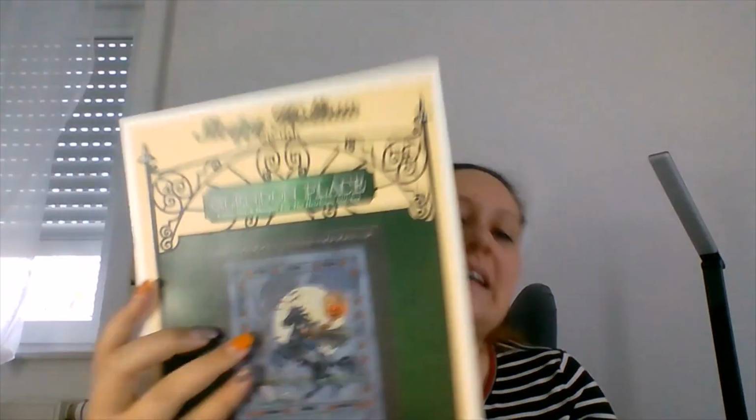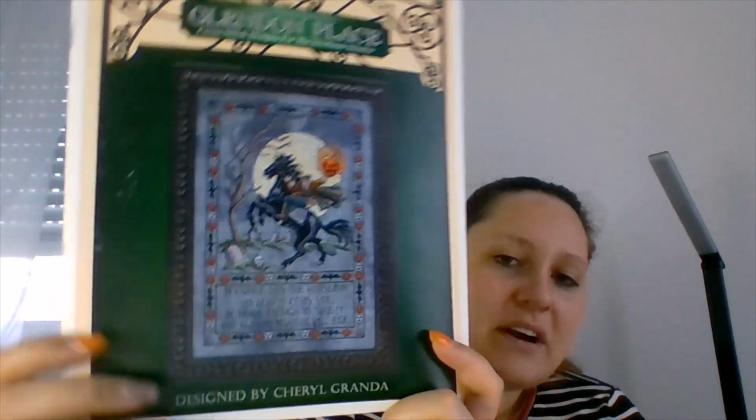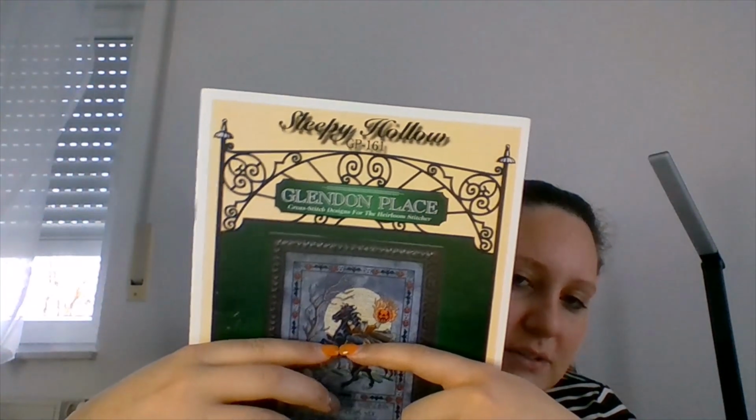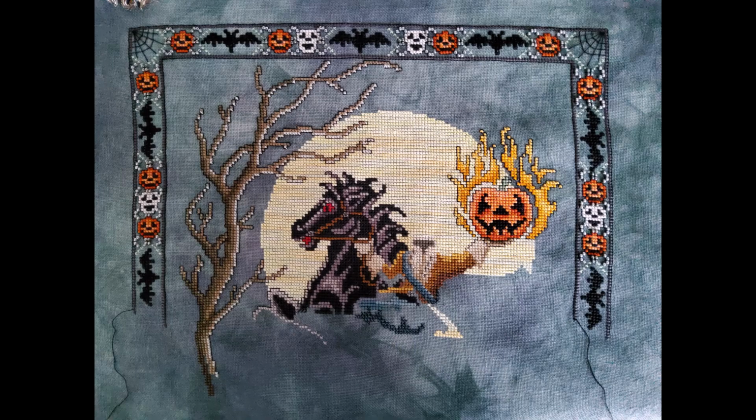Okay, then we move to the piece I did stitch on every day a little bit. So I was shooting for 2 strands of floss every day to hopefully finish my goal by Sunday. So the project I'm talking about is Sleepy Hollow by Glendon Place. That is going to be the finished piece. And this year I wanted to finish the first row of pages, which cuts into about here somewhere. So I'll show you a picture of what it looked like last time here.